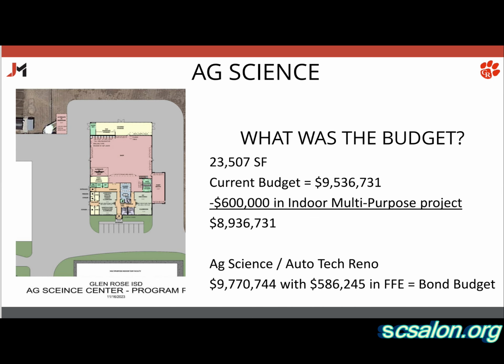Any questions? What does just that parking area cost? $220. Is it $220 or $240? $202. $202.